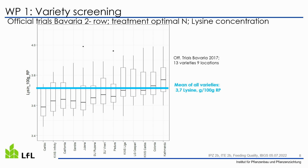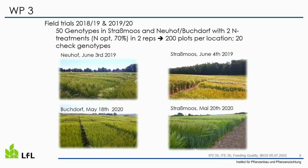And so we were thinking that when we enlarge the variety panel to 80 genetically diverse genotypes, we would find more diverse variants in this trait, which could be used later on for plant breeding. So we did these field trials in 2 locations with a total of 80 genotypes, 50 in each location, and 20 check genotypes, with 2 different N treatments. The one assigned as N-opt is the optimal N treatment according to the official recommendation for N fertilization, and 70% means that we have reduced the amount of N to 70%, to have a lower N level, of course.